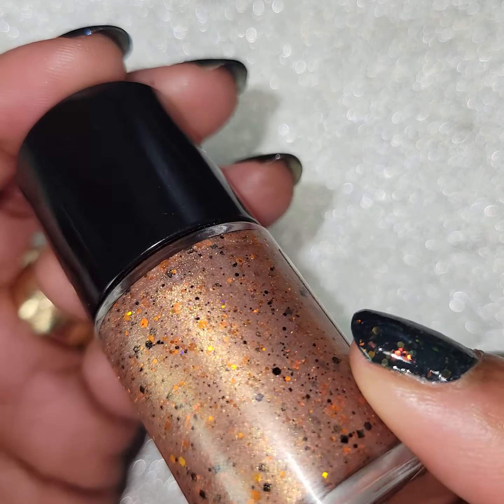I tried it as a topper, and it's almost a little too thick, I think, for a topper, but you could try that. Or 3 coats built up on its own, and that's how I showed it, and that's how I wore it. The Legend of 97, and that's Virgo Moon Nails.